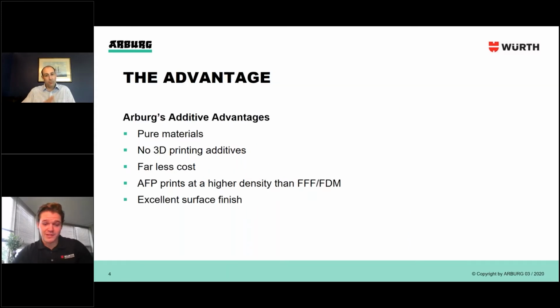Yeah, so this makes a ton of sense, Gerry. As we get into the applications, the validation and the quality control is especially critical for these industries. I couldn't agree more, Alex. So before we dive into it, let's just take a quick look at what do we bring to the table here, right? What is the advantage? Why is ARBURG even making this announcement?